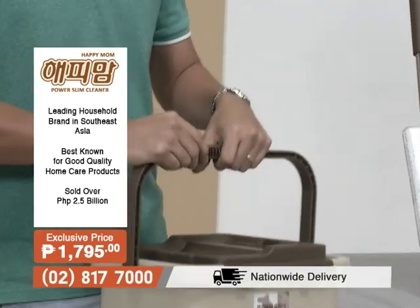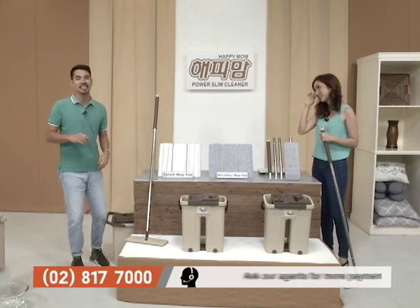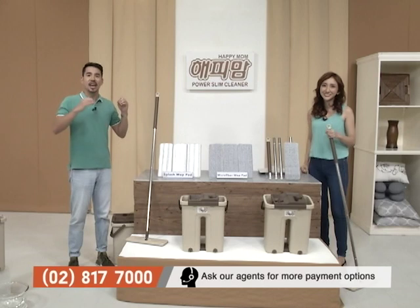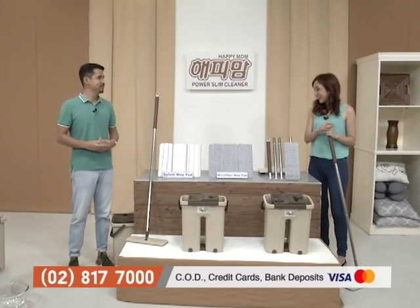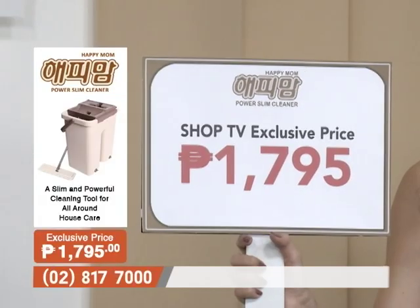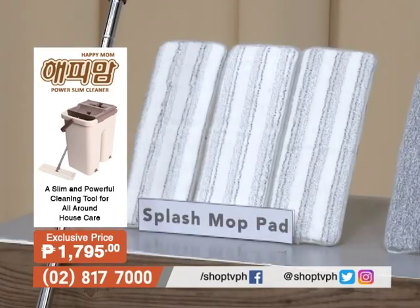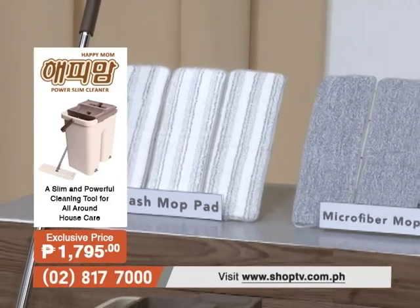And of course, the Happy Mom Power Slim Cleaners by Happy Mom, which is a very well-known product in Southeast Asia. This is the product that we're currently offering right now is the authentic and real deal as compared to the other similar products out there. And that is true. All these products for only 1,795 pesos. This is such an amazing deal. Paano ba naman, you get 3 splash mop pads plus 3 microfiber mop pads that is absolutely free.